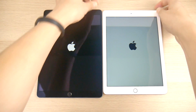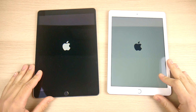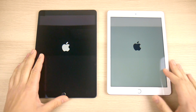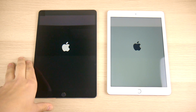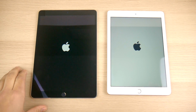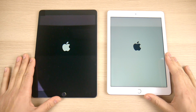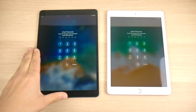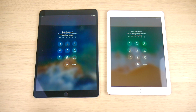Now, remember, we have an A10 Fusion chip on the right and an A10X Fusion chip on the left. The Pro series on the left has the advantage of 4 gigs of RAM, and over here on the right, we have 2 gigs of RAM. So that might make a difference in performance, but you can see there goes the Pro by just a second or so and a half over the 2018, but not by too much.